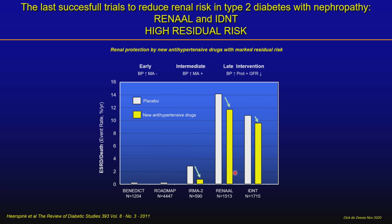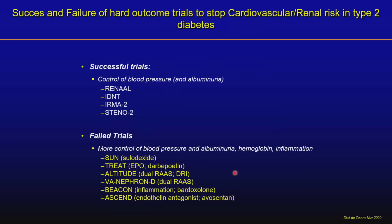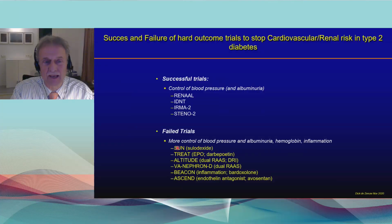And to do something about this high residual risk, we entertained a lot of new approaches. We tried to control this progression of disease by more control of the risk factors such as blood pressure, albuminuria, hemoglobin, and inflammation, and we used different drugs for that, like sulodexide, darbepoetin, the renin inhibitor, dual RAS blockade, bardoxolone, avosentan. All of you listening to this webinar must remember one of those trials and the presentation of one of those trials, that they all were sort of failed trials.